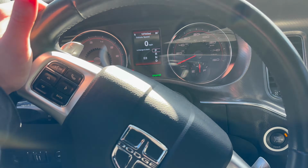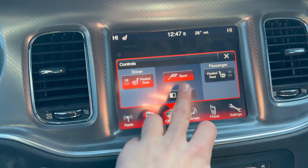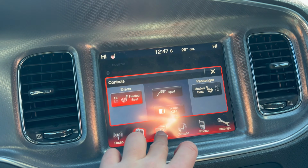You kind of feel like you're in a sports car, right? A little muscle car. I know this car isn't fast, it's just the 345 Hemi. It's really heavy, but I just thought that was something cool to have if you can get it.